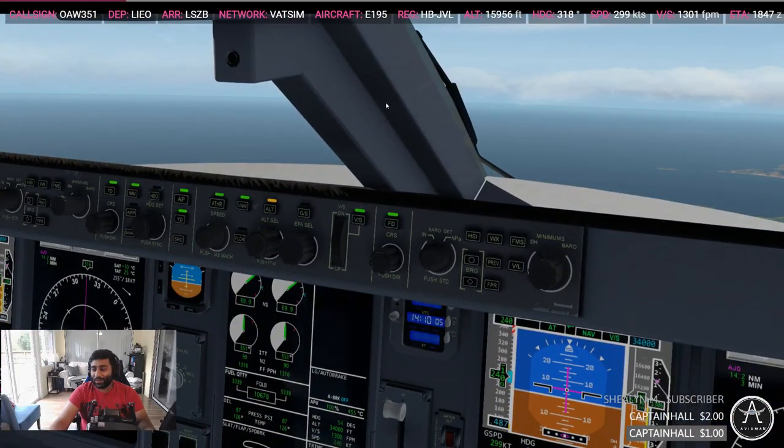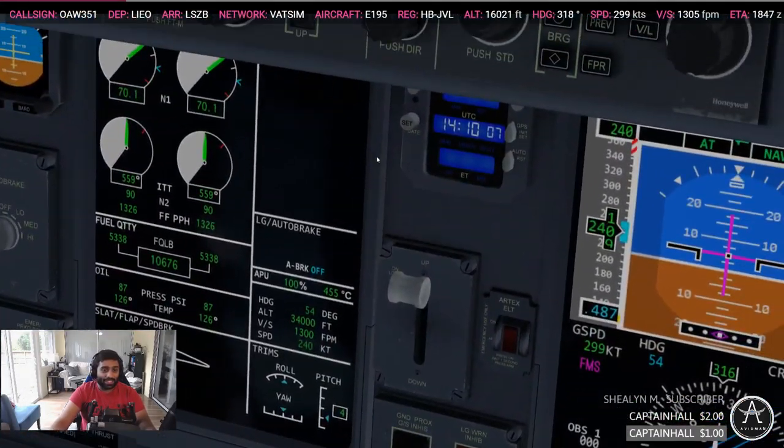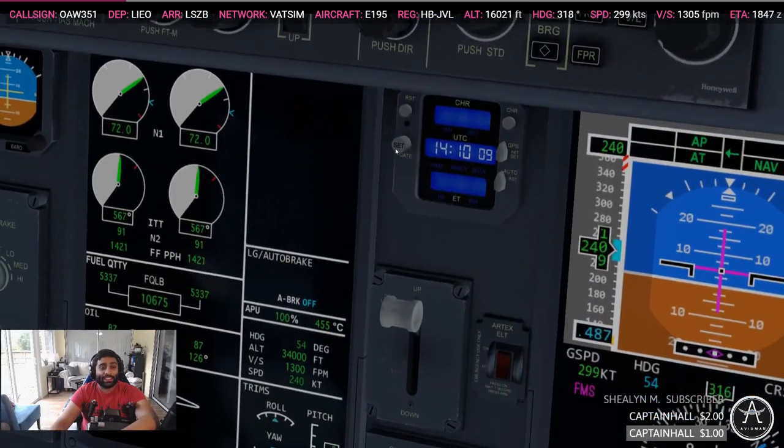Oh, that's why the landing lights are on. Off. Oh, I forgot to put the electronic timer. Damn it, I always forget that.